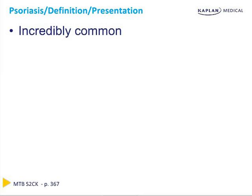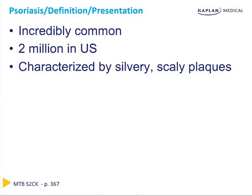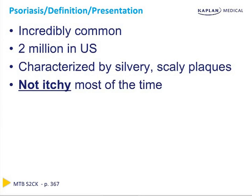Psoriasis is an incredibly common disorder. 2 million people in the United States. Wow. Silvery, scaly plaques. Not itching most of the time because it's superficial. It's on top of where you'd have the immune system. It's in the epidermis more. It's actually not as much a lymphocytic release of histamine problem like atopic dermatitis is.